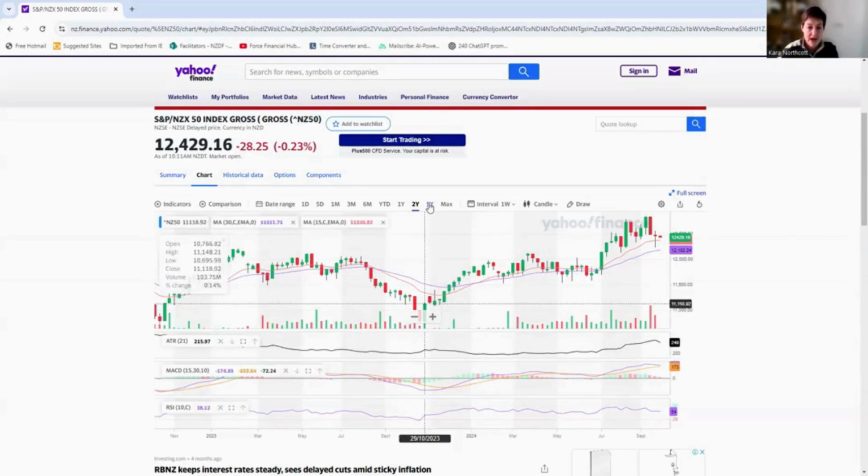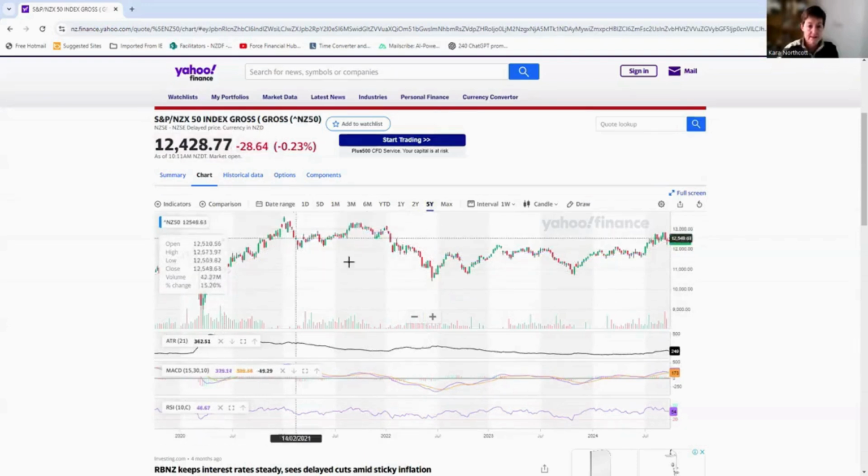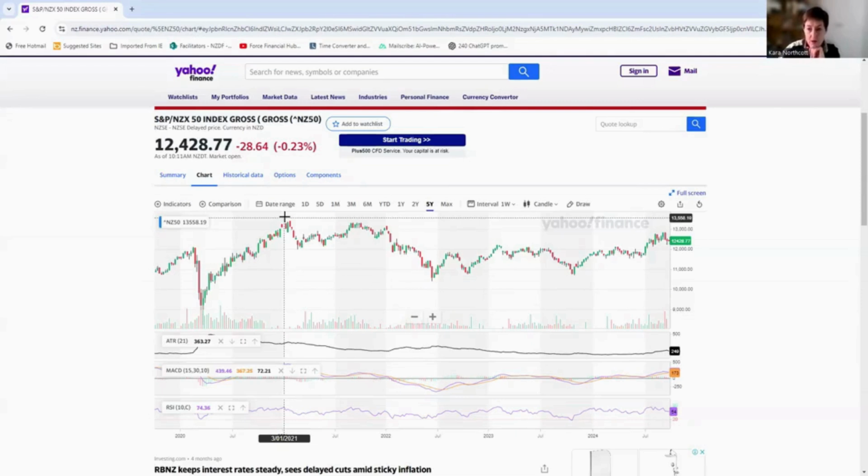Just take it out to the 5-year mark and we'll have a quick look there. Makes it a lot easier to see on the screen. So basically, we had a high back in January 2021, and the market has obviously been moving its way up quite slowly, but hey, at least it's heading back to that high. Like a lot of markets.